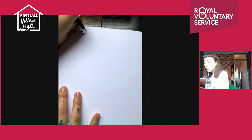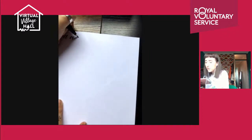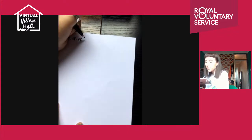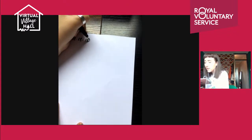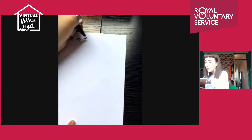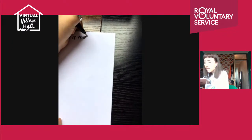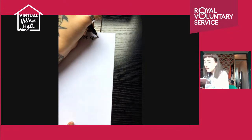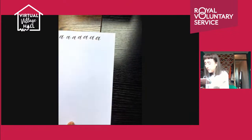So the reason that the lowercase ones are a little bit more fiddly is because they are designed to join to each other. So what I want you to really consider when you're doing this is spreading out these flicks at the end, because essentially there will be another letter going here and we don't want it to be too squidged to the letter in front of it. So I'm just going to do a line of each one, each letter, so that you can copy me. And you can see I'm going thick, thin, thick, thin, thick, thin, thick, thin.